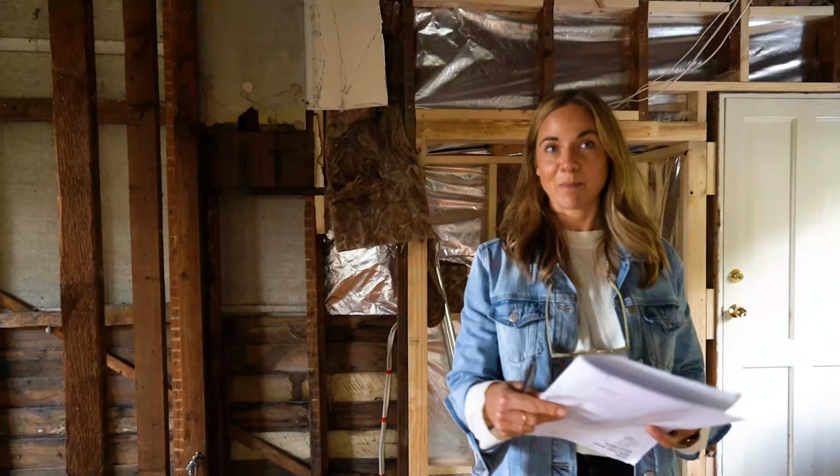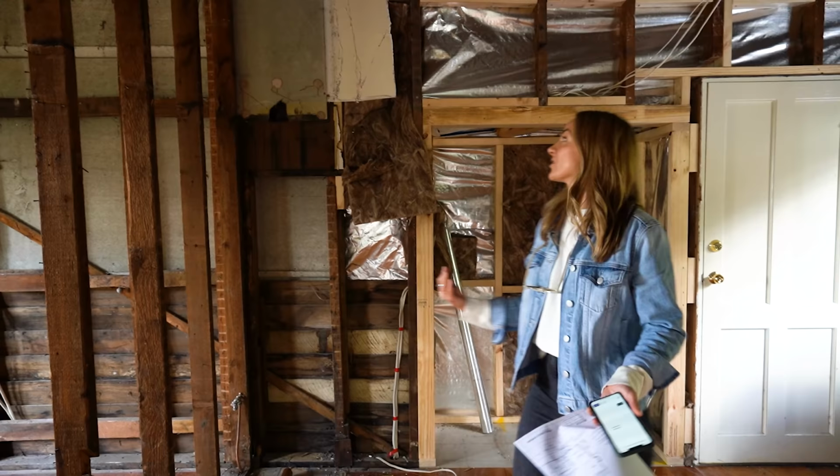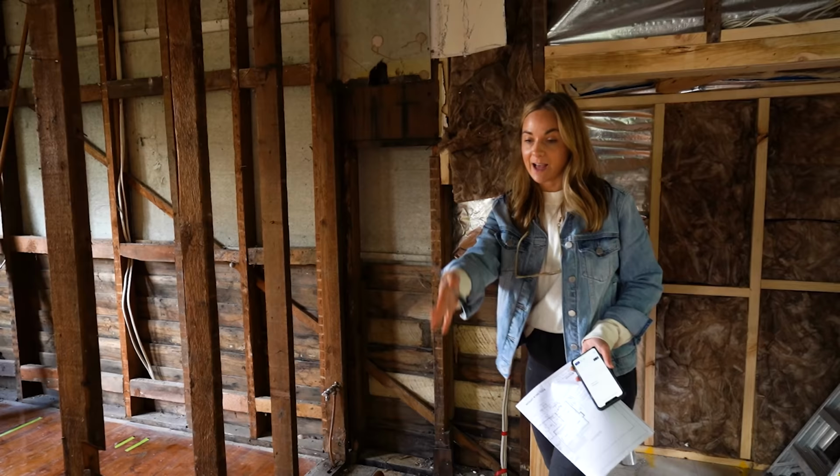Just muttering. What's your plan? Muttering to myself. Kitchen, cabinetry. Ooh, joinery. Come join me, Jono. We're talking joinery. So, here's the concept. We're going to have a nice flush new storage system along this wall.